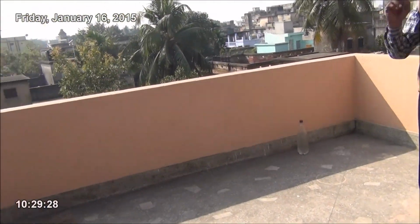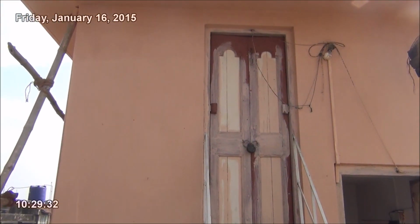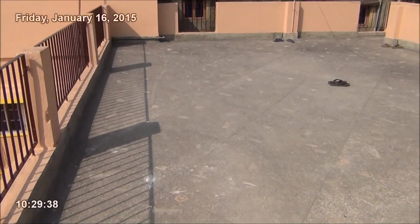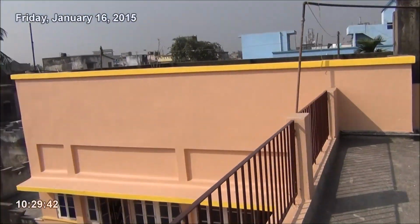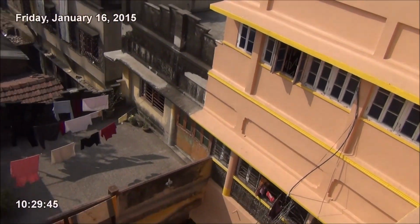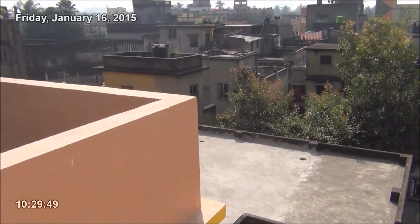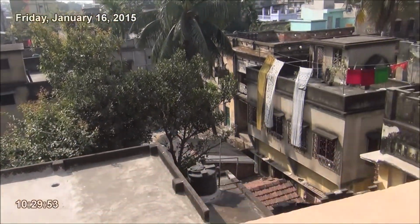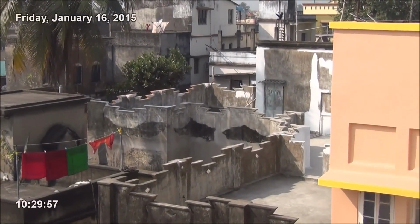This is my terrace. This is the top one. There is another place where you can sit and have a little bit of drink. And this entire place is our house. You can go from inside everywhere. Our house stands up to that.